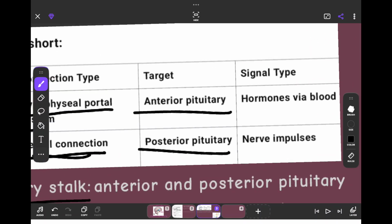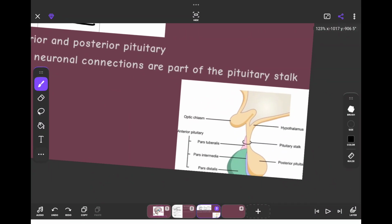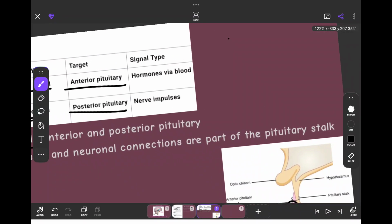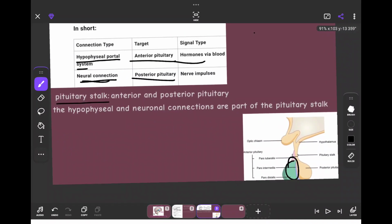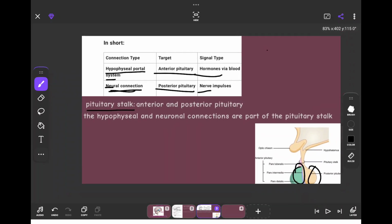Signal type means how does it talk? Does it talk by nerve impulses or by hormones? Hormones via blood just means hormones being carried by blood. And anyways, the hypophyseal portal system talks to the anterior pituitary by hormones through the portal system. Why is it called portal system? There's not a Minecraft portal there. But anyways, it talks to the posterior pituitary by nerve impulses, which get carried by nerves, neural connection.